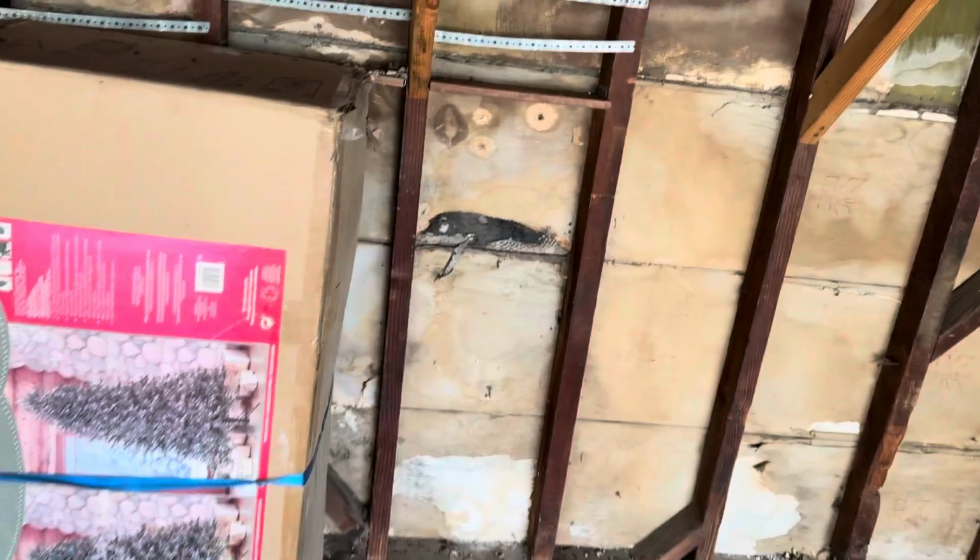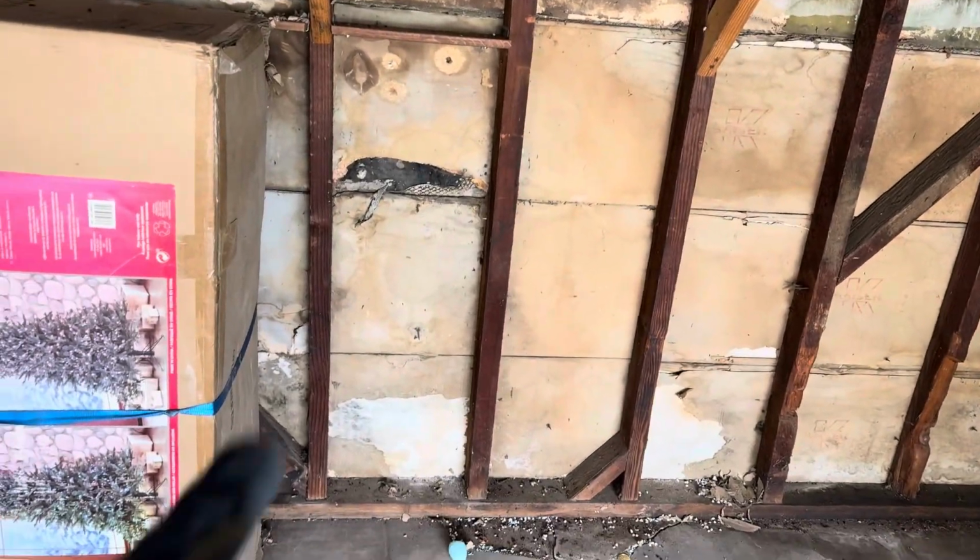Also, I'm just seeing a lot of damage in the walls, like mold in the walls. It's a good thing that this is going to be demolished because you can see there too, all of that mold over there. So glad we're wearing masks today.